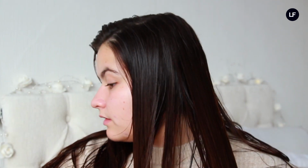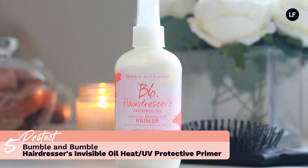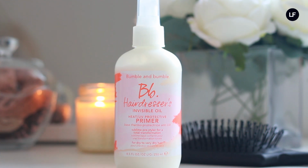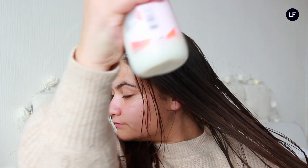Then you're going to need to protect your hair from any heat. So I use the BB Hairdresser's Invisible Oil Primer. So this is going to protect your hair from any heat damage, whether that's going to be from using a hairdryer or any hair wands or straighteners. This is amazing. Again, this is a professional product. My hairdresser also uses this one as well, but you are able to purchase these on the Look Fantastic website. If it's good enough for my hairdresser, it is good enough for me, and this stuff works. So usually whilst I'm waiting for my hair to air dry, then I will do my makeup.